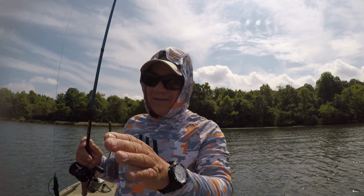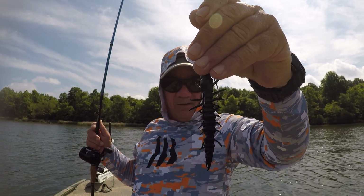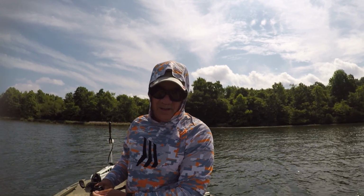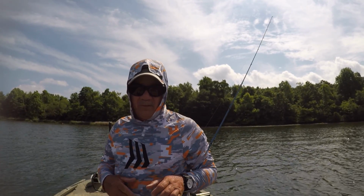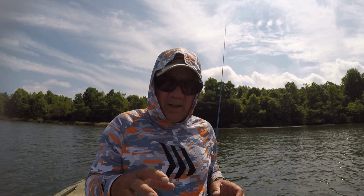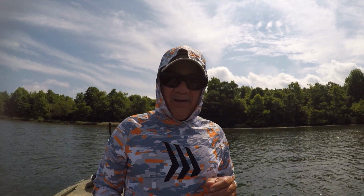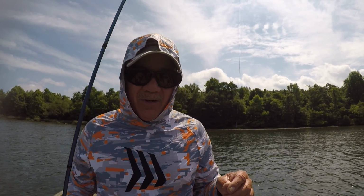I mean, now this is no doubt a creature bait. I mean, look at this dude. Big old long appendages on it. Just a big old gnarly looking Hellgrammite. There ain't no Hellgrammites out here. This is a lake. Your Hellgrammites is going to be in creeks, rivers that has current present, rocky, pea gravelly, rocky type situations. That's where your Hellgrammites is going to be. There's none out here. So why did that big bass hit this Hellgrammite? Bass don't care.